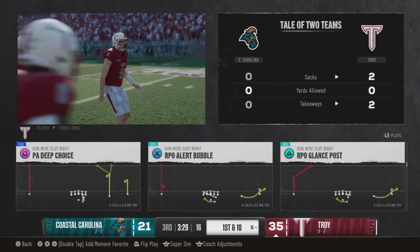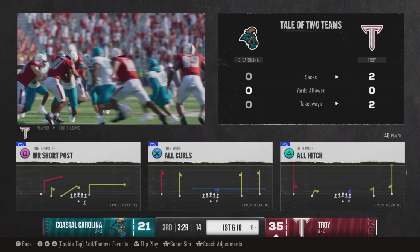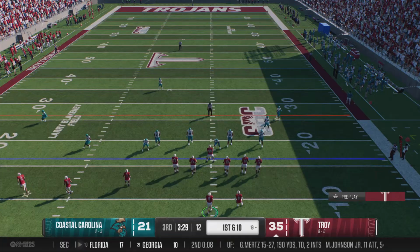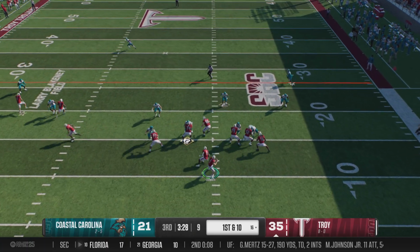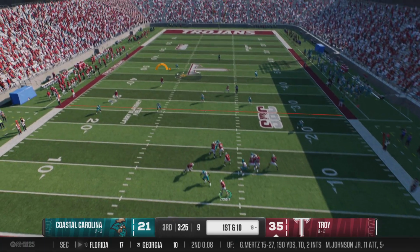Now the Trojan offense returns to the field. They still have the lead here, Jesse, but this would be a good time to put together a drive. You're right, Reese. You can't rest easy right now. You just watch the opponent drive down the field and score a touchdown of their own, so you've got to answer that here. Your playmakers better step up.